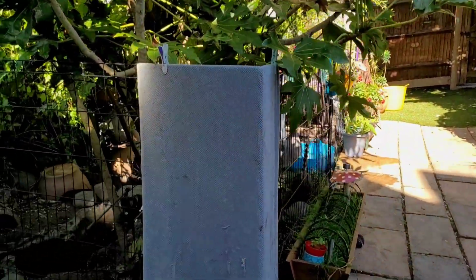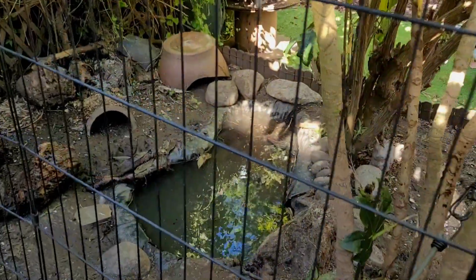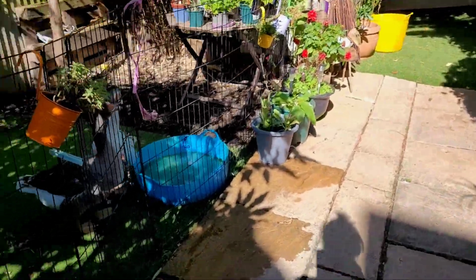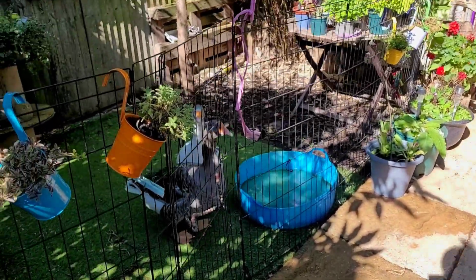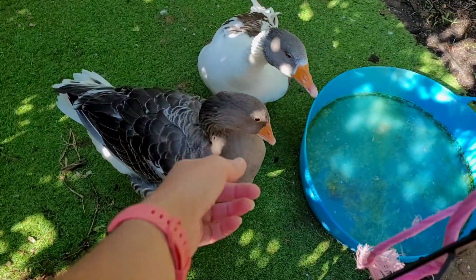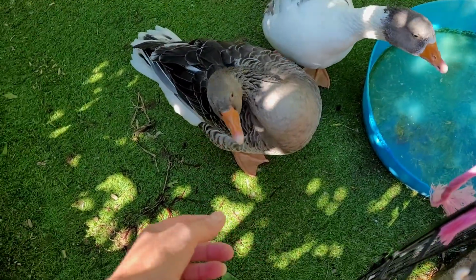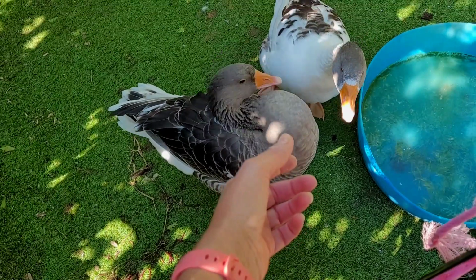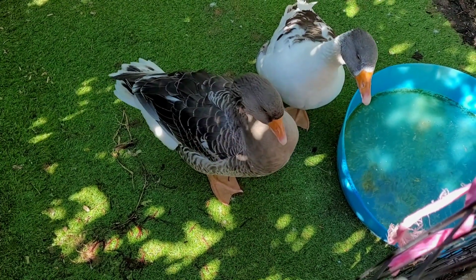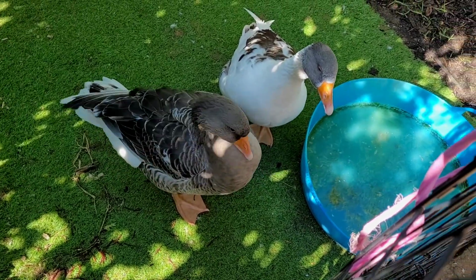Kenzie's done the pond out here for the geese. Topped it back up. It's a 28 degree day. Topped up all their water. You can see they've been having a lovely old time in there. You right, lovelies? Sounds like the bin lorries are only just arriving. It's a bit late in the day, but they're here. That's the main thing.